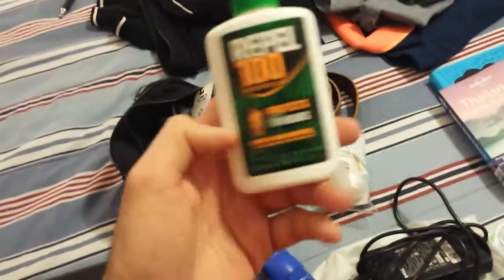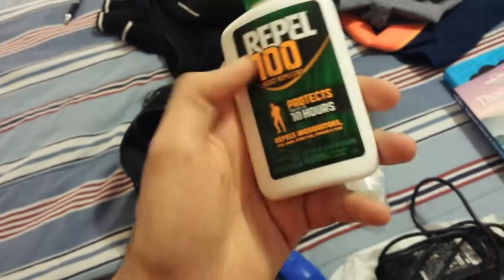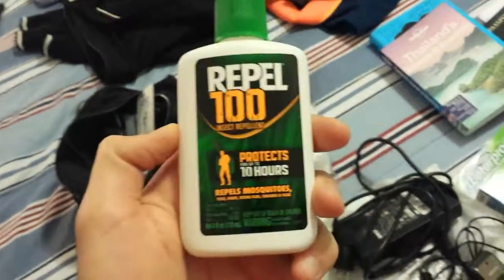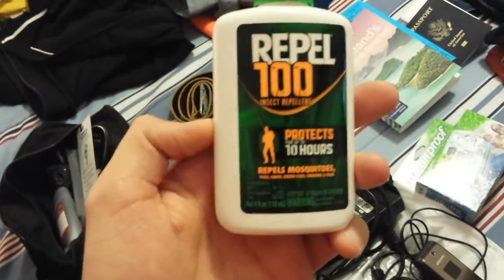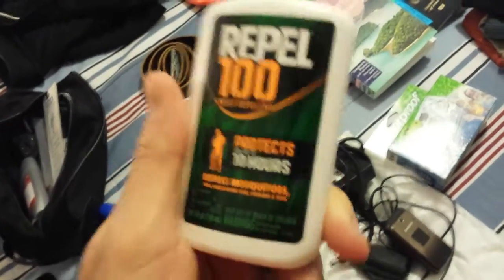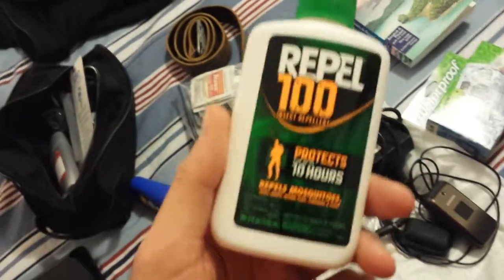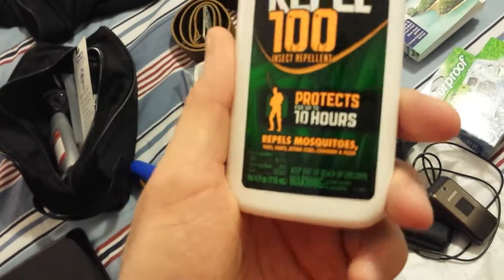Let's see what else we have here. I was warned about the mosquito repellents in Thailand, or just Asia in general. I was told that they're just not as effective as the ones from the US, and that Thailand mosquitoes tend to be especially vicious and ferocious. So I've decided to go ahead and use Repel, which has DEET in it. If you're not sure what DEET is, it's basically a poison, and you should be all right if you use it. I'm planning on using this pretty liberally for the entire month that I'm there.